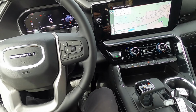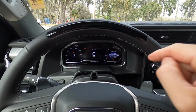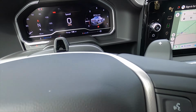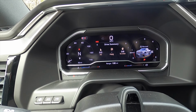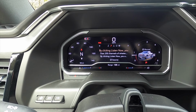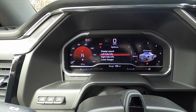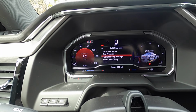Leather wrap steering wheel. We have Super Cruise, which is why we have this right here in between it. It's heated, multi-function, paddle shifts, and the gauge cluster comes standard on the Pro as a 4.2 TFT display. You have to go up to the SLE in order to get this 12.3 configuration that can go through an array of information for the driver, including changing out information on all sides.